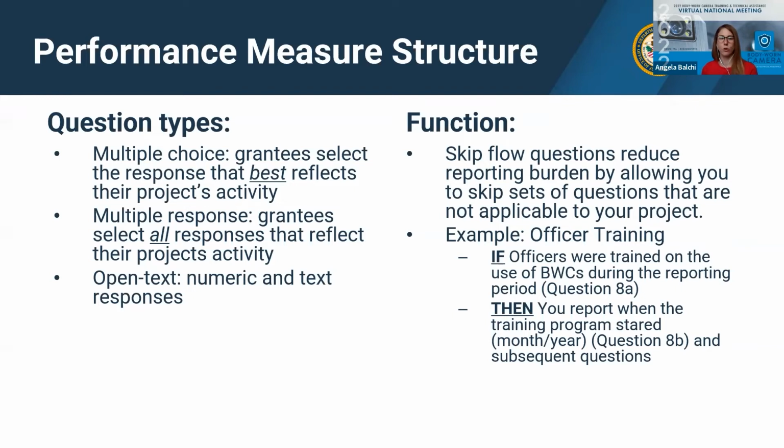Multiple response questions allow grantees to select all responses that reflect their program's activities during the reporting period. Additionally, you will see open text responses for both numeric and text-related responses. If you do not know a data point, it is okay to report 9999 or unknown for unknown or not applicable answers. Finally, keep in mind that the JustGrants system has built-in skip logic based on your responses to other questions. So please answer any question that you see visible.